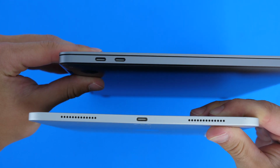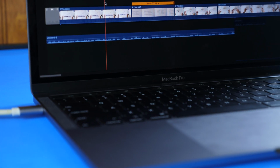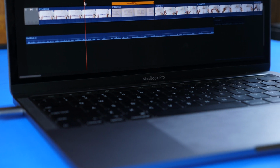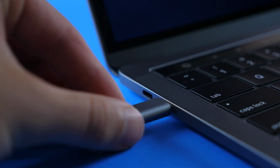So what can you do with it? Both these computers have USB-C. Now, the iPad is not USB-C Thunderbolt 3, whereas the MacBook Pro is. So with a MacBook Pro, you can power very high resolution displays and very fast and intensive input and output because it is Thunderbolt 3. As well as you get 2 ports, so you can have multiple things plugged in, whereas this you can only have one.